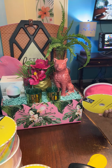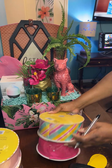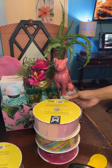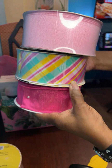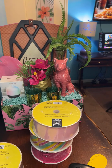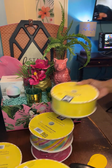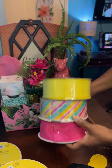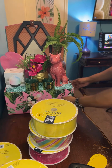Let me see here. This will go good with this too. And then, you know, I have a lot of floral going on, so I don't even know if I need floral. I might do this, guys. It'd be good. Wait, let me see. Hey, y'all, I might end up having to think about this ribbon a little bit before I make it. I may have to sit down and decide on what color I'm using.